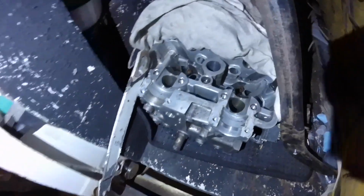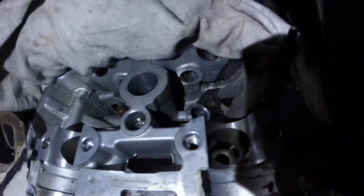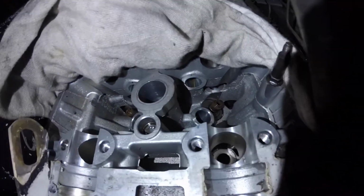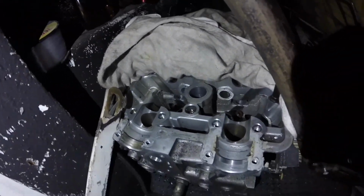I have actually over here, don't mind the mess, the head to the F20B that I have not given the machine shop yet because they have my block. But as you can see, it's pretty clean. If you look in there, that is literally like brand new bare metal. When they said this is a low mileage motor, they were not kidding at all. This thing is super clean.